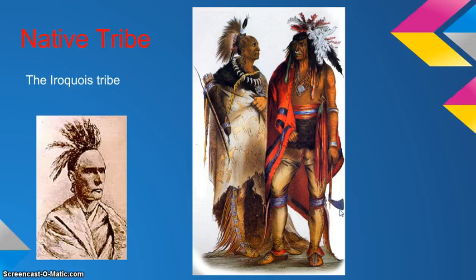The main crops they grow are corn, beans, and squash. Those were called the Three Sisters and were thought of as gifts from the creators. Gathering is a traditional job for women and children. During the summer, wild roots, greens, berries, and nuts were gathered.